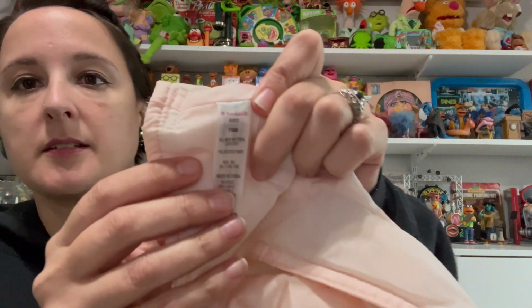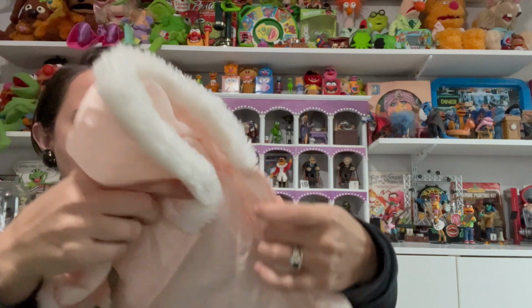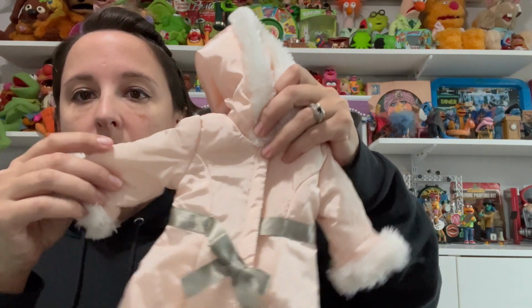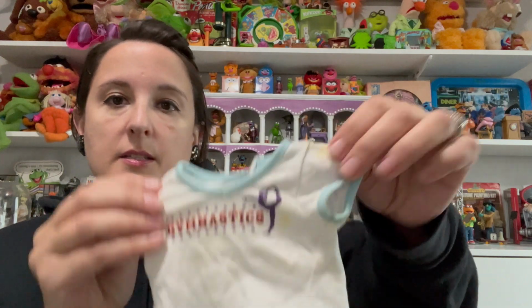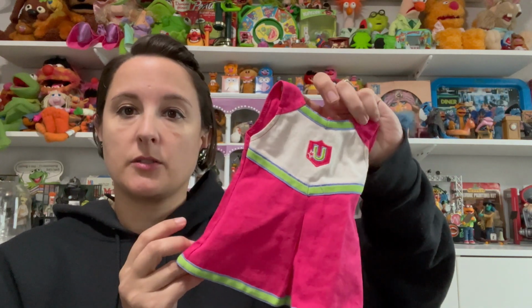So this is a 2013 piece. That's the little branding right there. And this is a beautiful coat. I mean, an adorable winter coat. Hook and loop closure. And there's just a ton. Not all of them are in great shape. As you can see, this piece has some light staining on it and is pretty wrinkled. So these have actually been played with. There's a cheerleader dress, just a bunch of clothes.